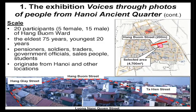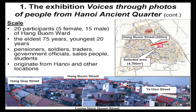And the participants include both genders, and the eldest is 75 years old and the youngest 20 years old. And their occupations varied from pensioners, soldiers, traders, government officials, salespeople, and students. And some originate from Hanoi, and other people moved here from other provinces in Vietnam.